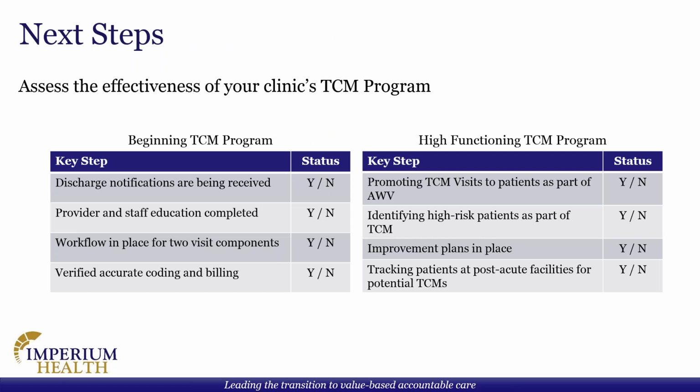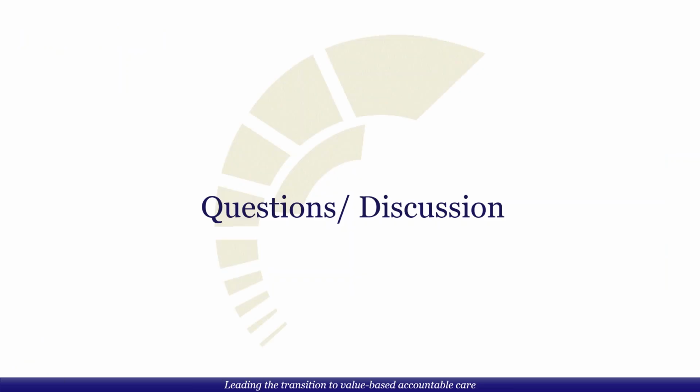So as I'm thinking about how do I take my TCM program from just sort of starting up to being at a really high functioning level, I want to take not only that quiz on the left, but the quiz on the right to make sure that I'm being as effective as I can with my TCM program and doing everything in my power to really support my patients to be as happy and as healthy as possible.